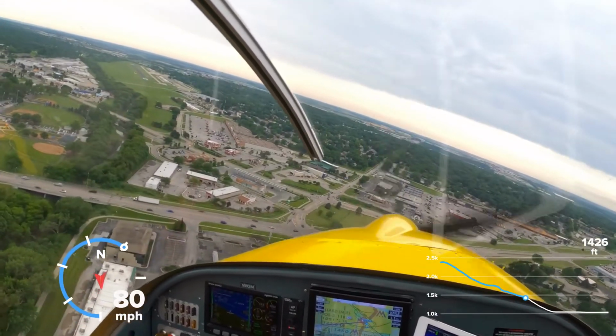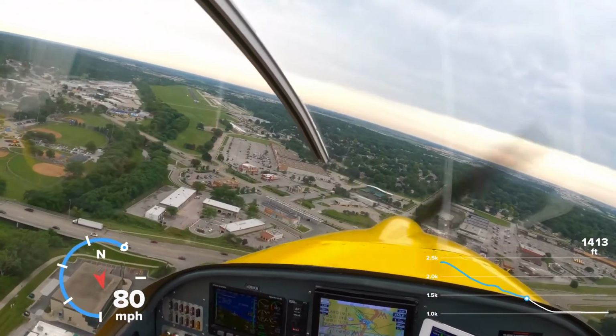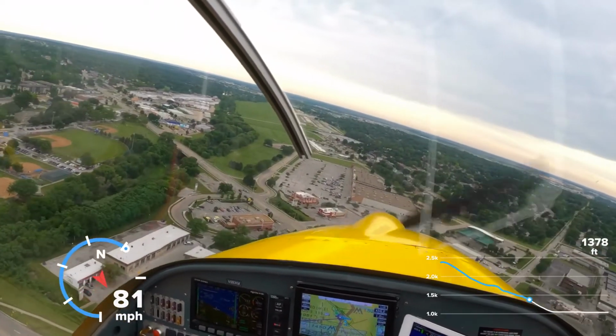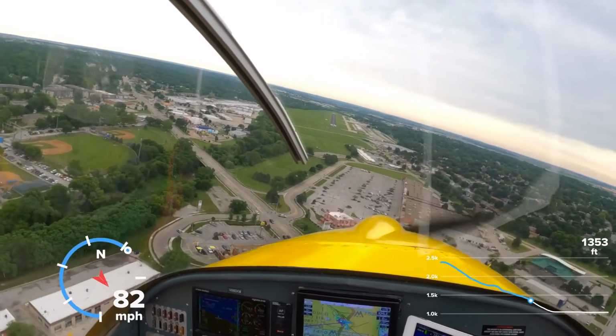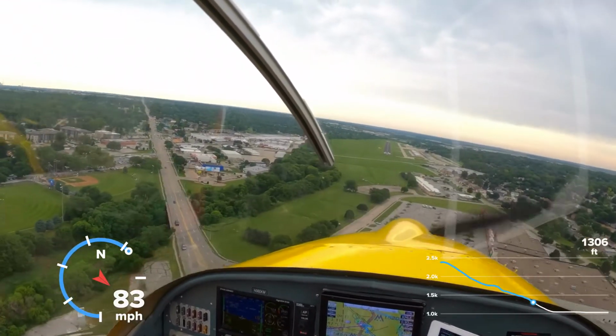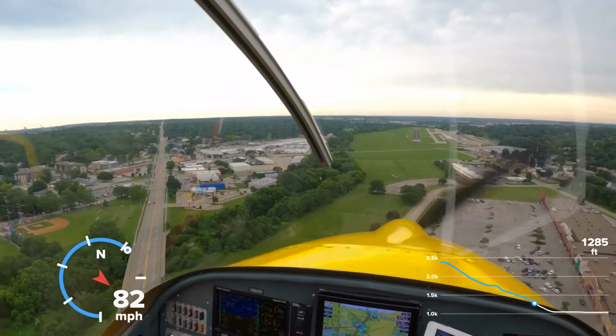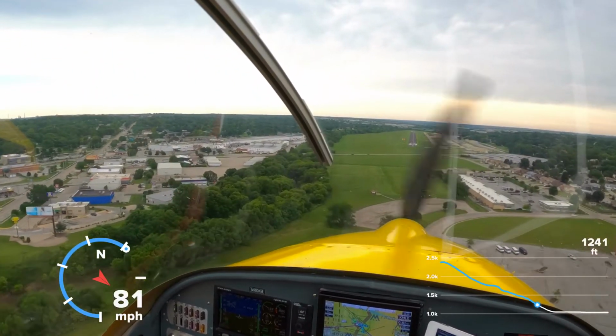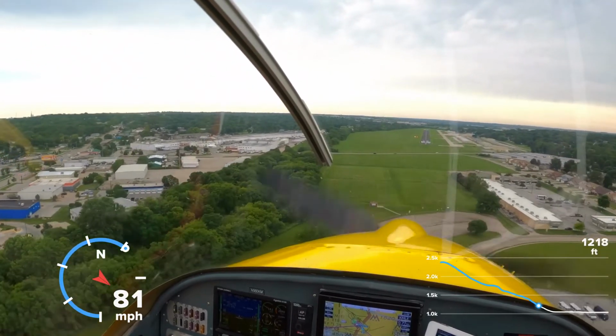Right, pushing on that left rudder pedal, bringing the nose around. We're on the glide slope, wide over red. All right, 1-2 confirmed. Approach is stabilized, full flaps. Pitch for 60.